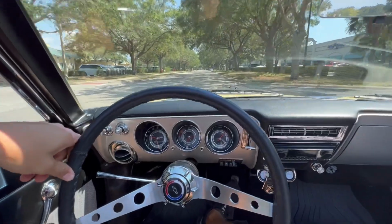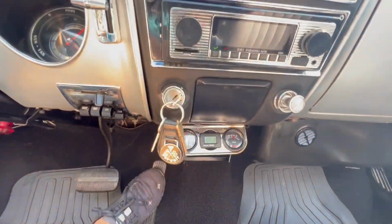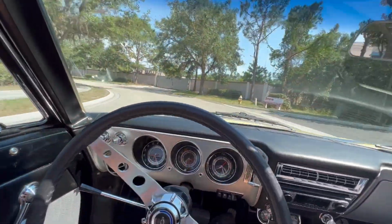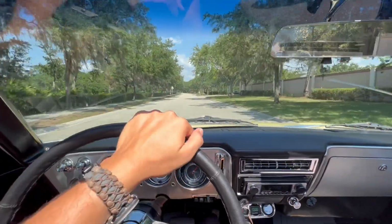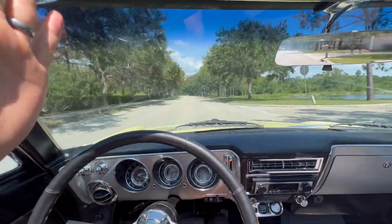I mean, she's definitely not the fastest dog out there, but we got working gauges, working clock, aftermarket radio, even a temp gauge for the front end. So that is a win in my book, and it's quite comfortable. I mean, I'm almost 6'2", and I fit in it nice, and my hat's not getting blown off right now. Nice and straight too.